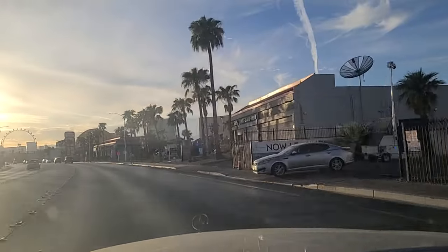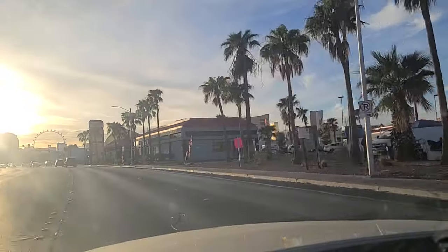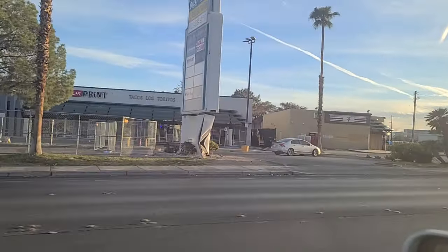Now, these guys running around on these little scooters like that, that's dangerous. I would not. That would be really, really rough. And the sun is directly in front of us here.